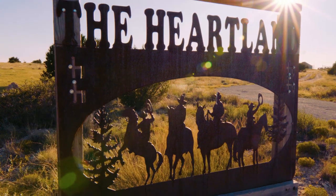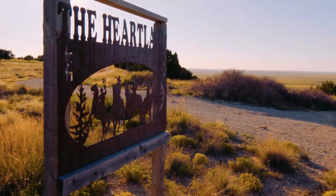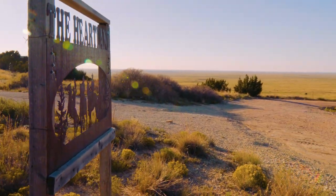We have 6 wildlife preserves. Altogether, our preserve network covers over 32,000 acres, all of it for native animals and plants to have permanent sanctuary.